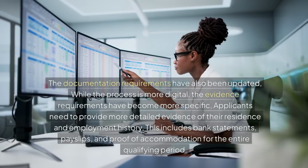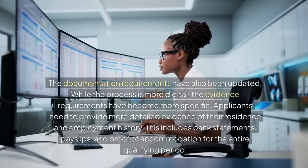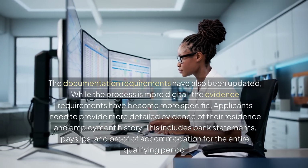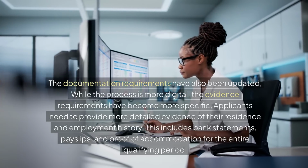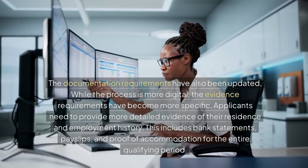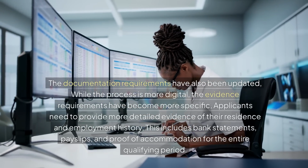The documentation requirements have also been updated. While the process is more digital, the evidence requirements have become more specific. Applicants need to provide more detailed evidence of their residence and employment history. This includes bank statements, payslips, and proof of accommodation for the entire qualifying period.